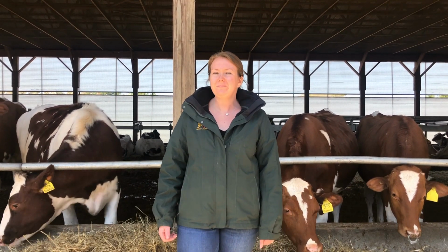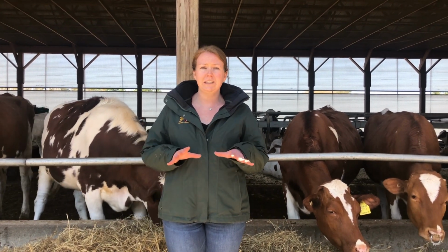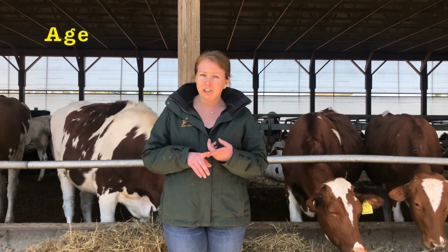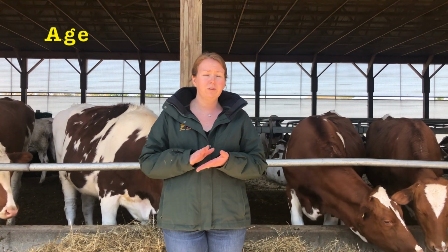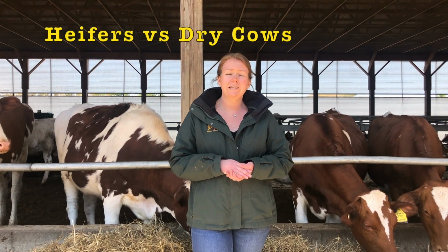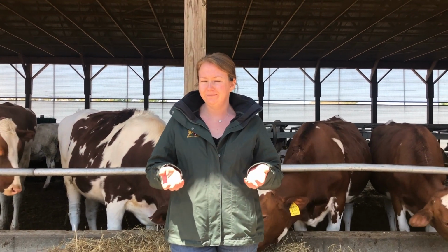They can do what they want while they're in their pens. Now, the cows that live out here are different combinations, and you're going to see the difference between the different sizes and groups. We have them grouped within age, and we have them grouped within a category. So you're going to see heifers out here, and you're going to see dry cows.